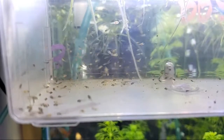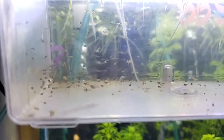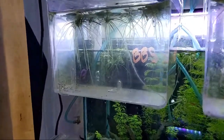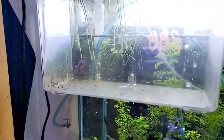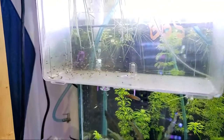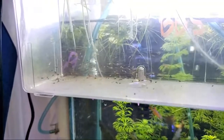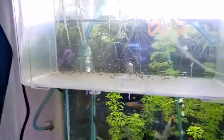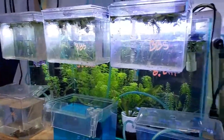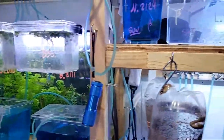Because this batch came from a cross between the Israeli black ram and a Danzig line of black rams, a lot of people have told me these produce gold rams. So it appears that maybe a little less than half of these are gold rams. That's kind of a mixed blessing because the truth is I don't have any gold rams in the fish room, and I can't get them in the area. It seems like they're very hard to find.